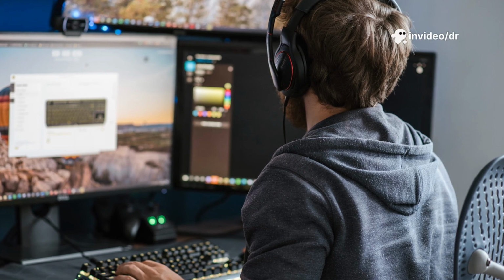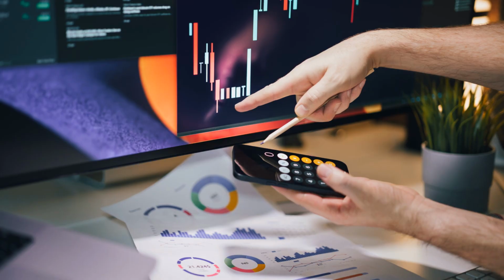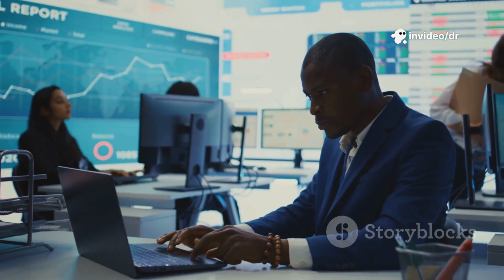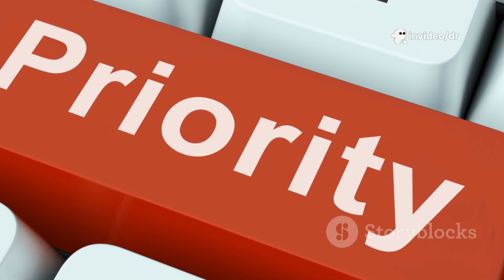SRTF is essentially the preemptive version of SJF. Think of it as SJF on steroids. It's smarter, more aggressive, and constantly re-evaluating its decisions. It's our efficiency expert, but now they're allowed to interrupt. Here's how it works. Like SJF, it picks the job with the shortest estimated runtime.